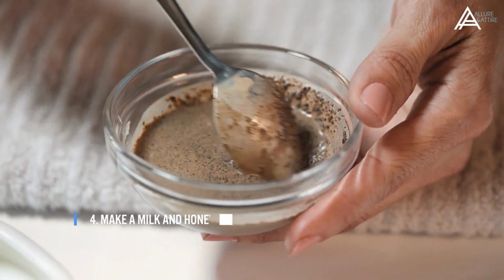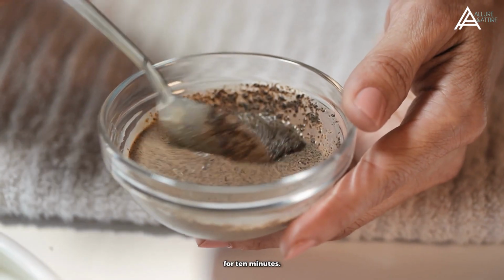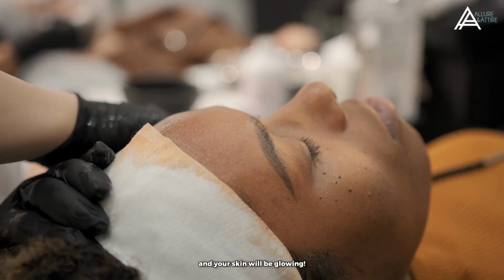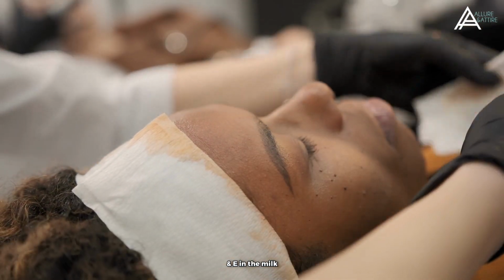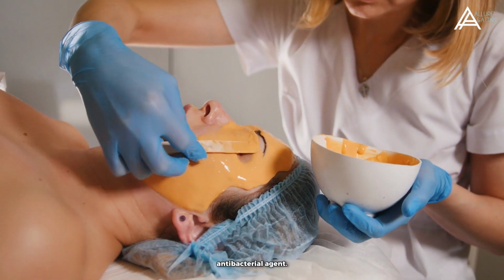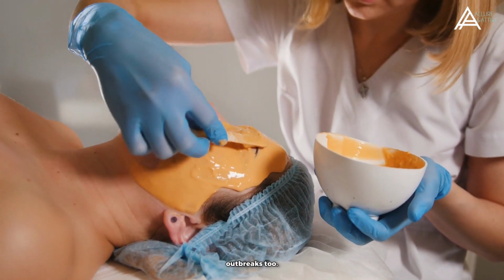Make a milk and honey mask. Combine 1 part milk with 3 parts honey into a paste and apply it to your face for 10 minutes. After that, rinse it off and your skin will be glowing. The antioxidants vitamins A, B, and E in the milk fight acne, while honey is a natural antibacterial agent. This mask will not only cure existing acne, but can prevent future outbreaks too.